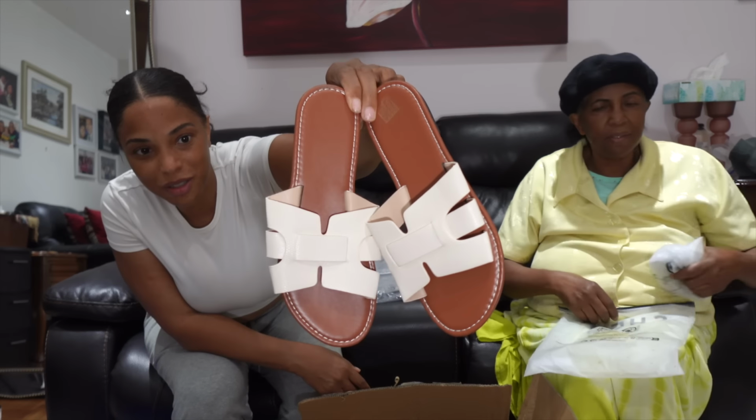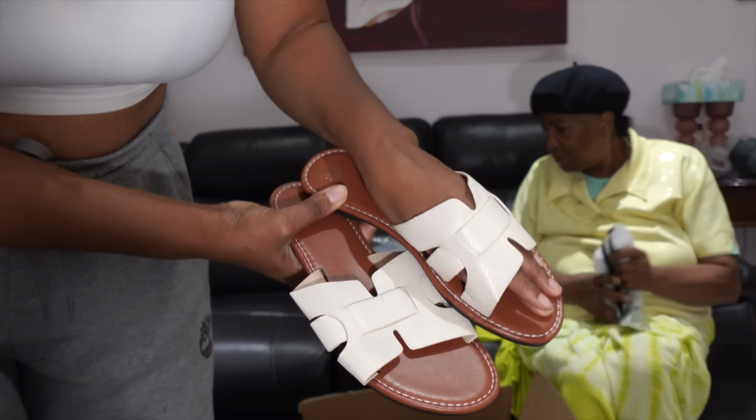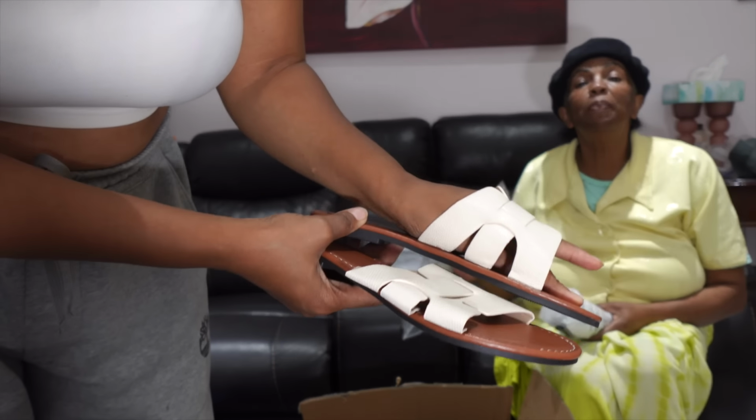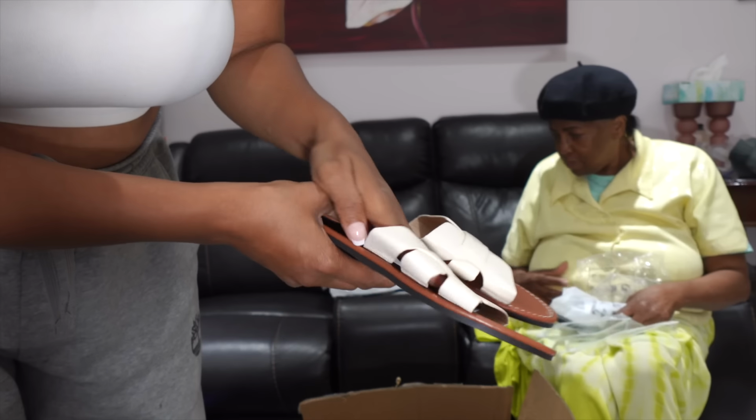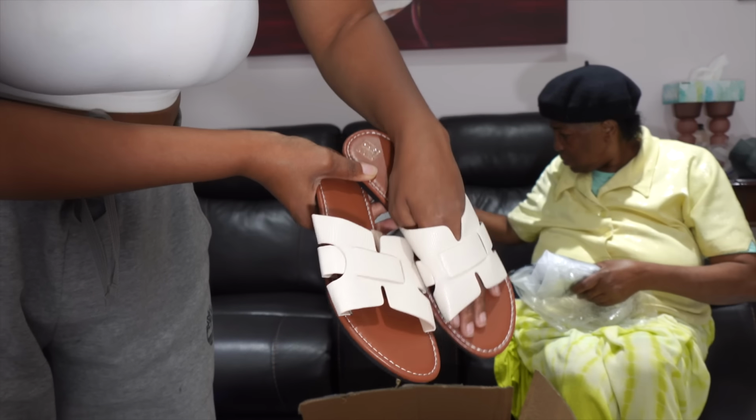So we got these slippers. They have a kind of leathery snake finish or print on them. So these are also very cute, very everyday.